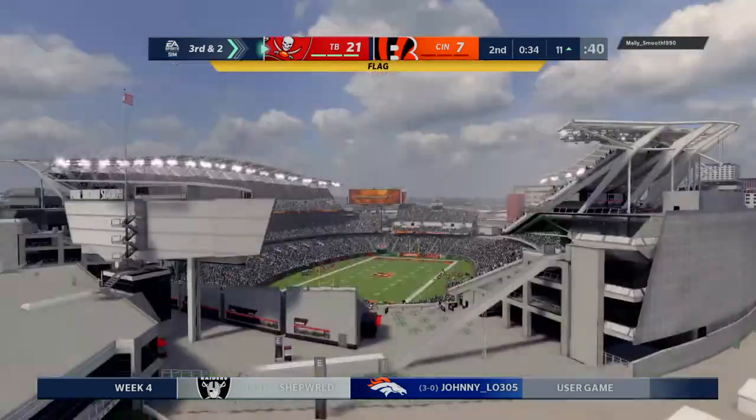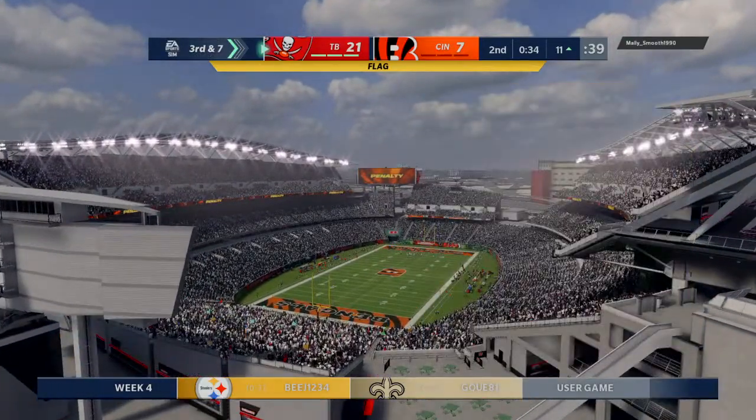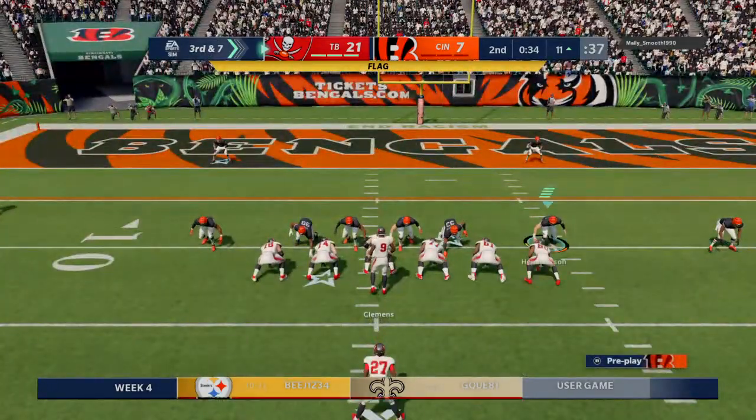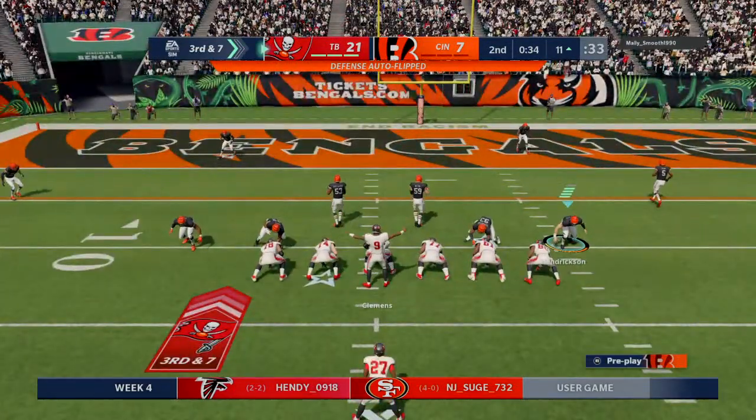Now whistles here before the snap. Looked like one of the Bucs may have moved. And a manageable third down becomes a lot less manageable. 3rd and 7 after the false start.